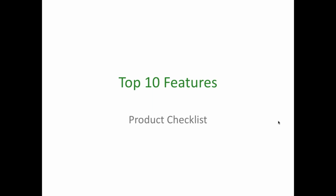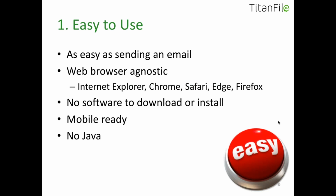And I highly recommend you have a business requirement document when you go to market looking for a solution. Whether you're looking at us or somebody else, have that document standardized. Here are the 10 things that we keep getting back and forth. Number 1 on the top 10 list: easy to use. Seems like it's a no-brainer, but what does it actually mean? People say we want something easy to use. If we unpack that buzzword, this is what it really means.